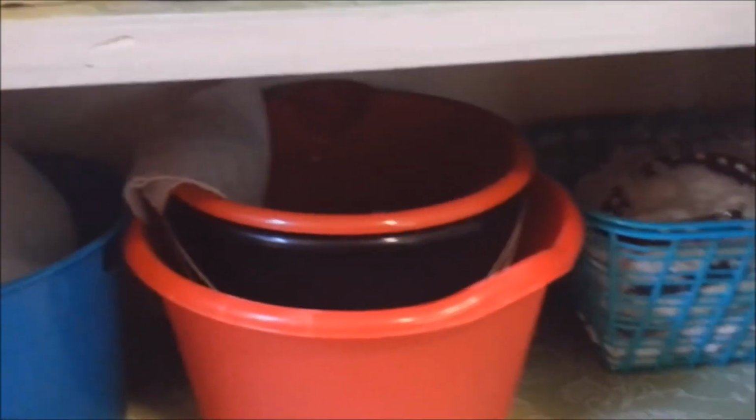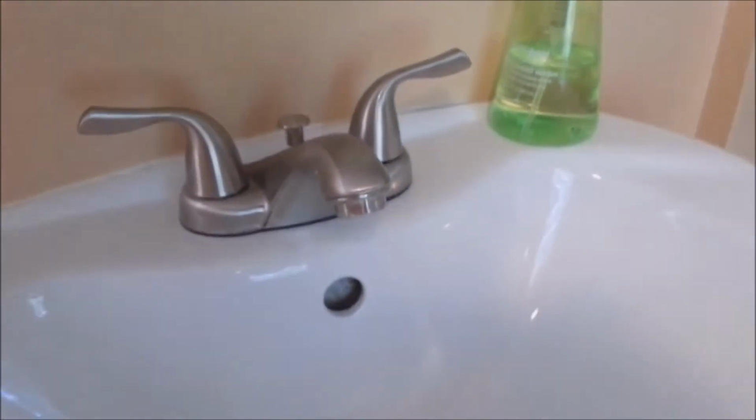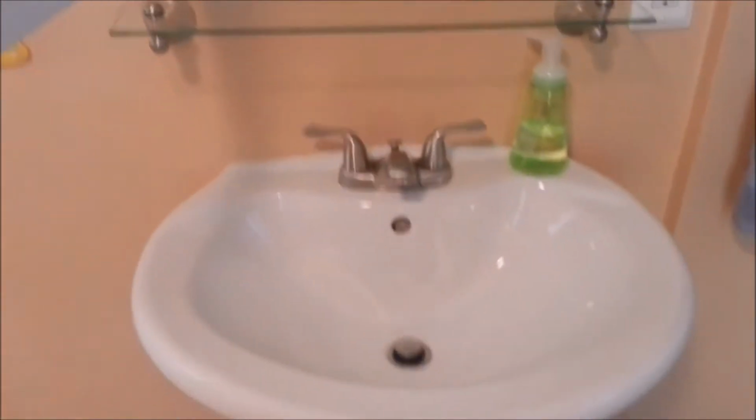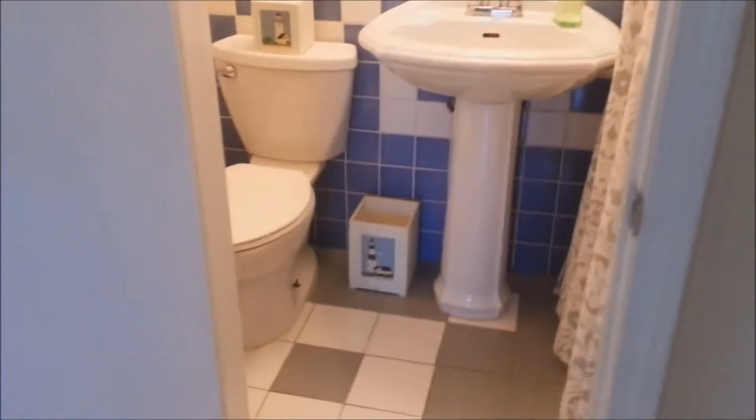And here's my laundry stuff on the bottom, vinegar and cleaning equipment on the very bottom. I've lined these shelves with contact paper from the Dollar Tree. And yeah, that's it. I like the Dollar Tree foam soap too. Here is the inside of my medicine cabinet. Again, same contact paper. I have lined the old shelves. Just keep an extra toothpaste.